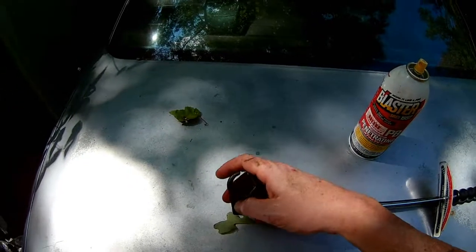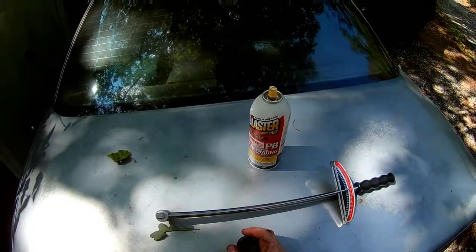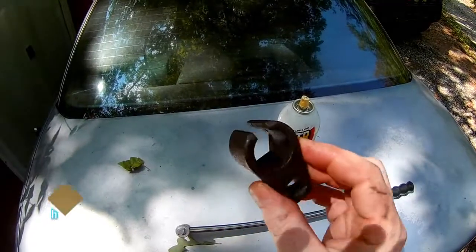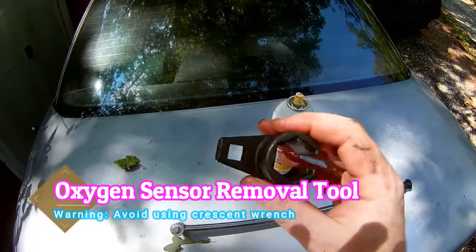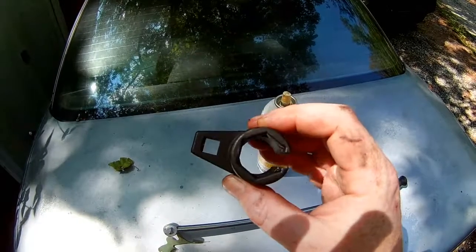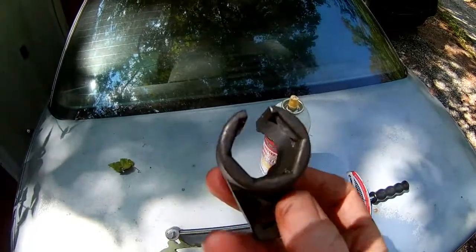And the one particular thing, now you can use a regular wrench, but I highly recommend against it because you're more likely to strip your O2 sensor using an open-end wrench. This is actually an O2 sensor removal tool. It is not expensive. You can pick one up at your local automotive parts store or on the internet for $10 or less.